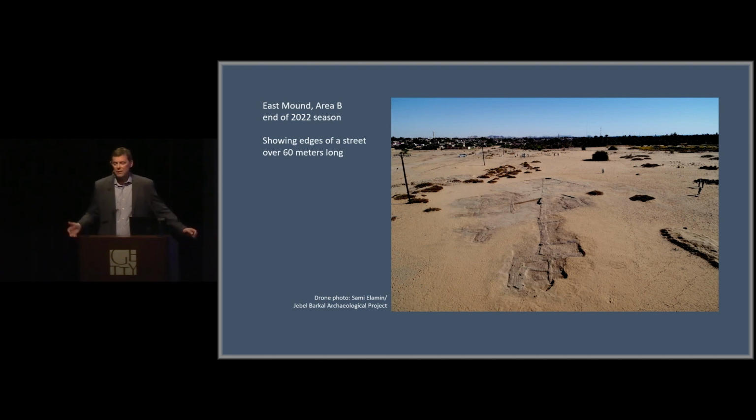So I didn't mention this. Jebel Barkal is a UNESCO World Heritage Site for its historical importance. And for that reason, we are sometimes under specific directives from UNESCO. Last season, we did not have permission to excavate beneath the ground. We only had permission to do surface clearance.